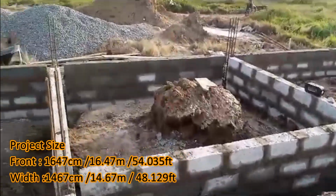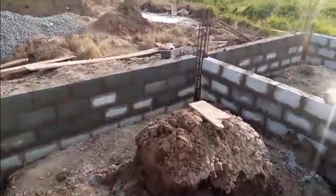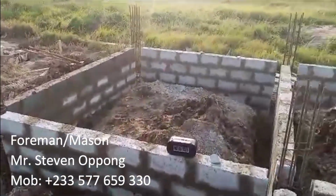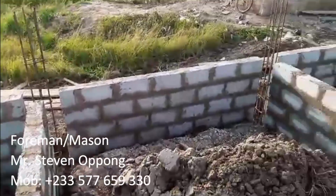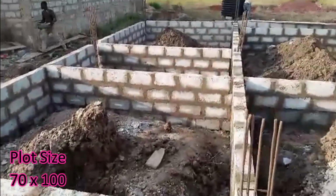So we decided to raise the footings this high. This is about 6 courses. From down the foundation all the way up is 6 courses. So we need to raise it up. Are you with me? So that we are not found wanting when we experience some heavy rains. So it is very, very important.